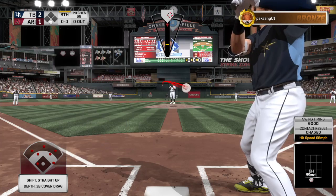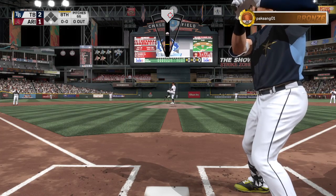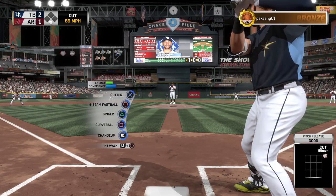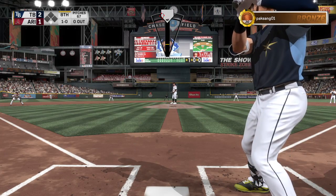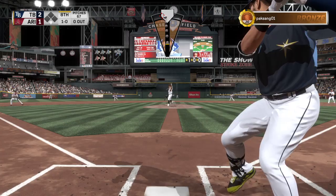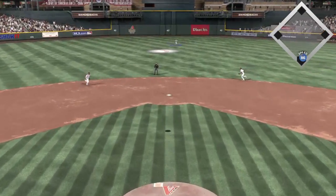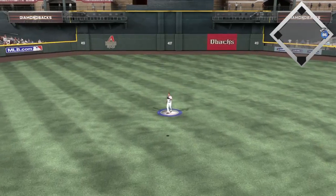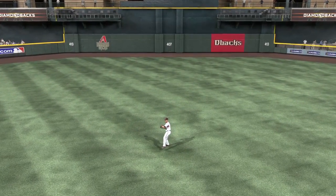Standing in, Kevin Kiermaier. He'll start things out for us here in inning number 8. High and tight here to begin the inning. It's ball 1. Now here's the pitch. Hit fairly well out towards straightaway center. Pollock has a read on it. Makes the play, one away.